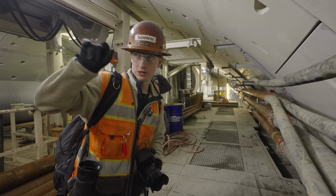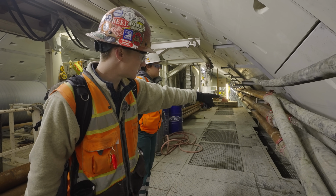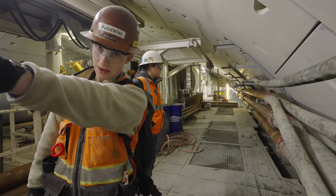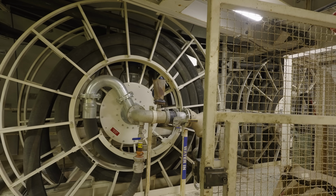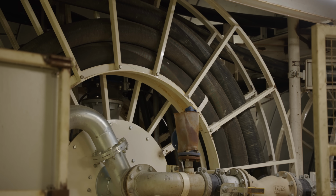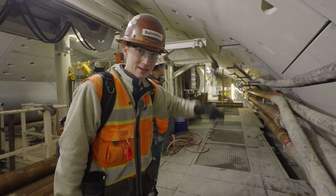And as the machine goes that way, the crew up here attaches, takes the machine's arteries off, and allows them to go back into the hose reels, essentially. And then they extend these more permanent steel pipes on the side of the tunnel wall that we saw while coming in and in the other tunnel.